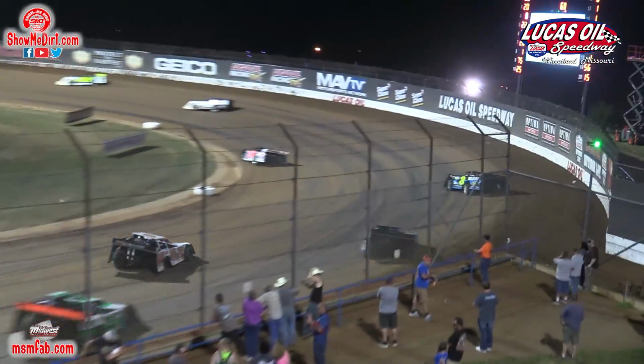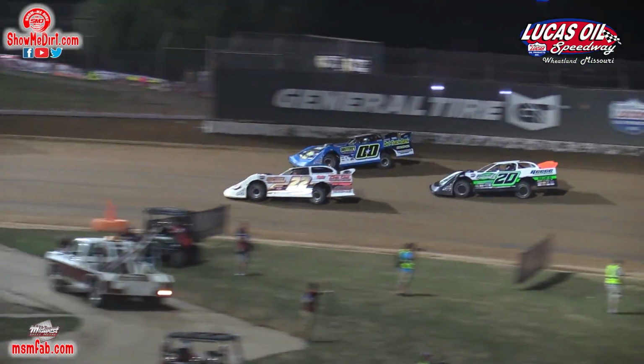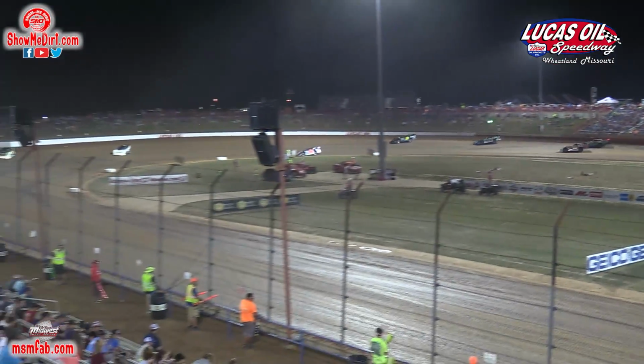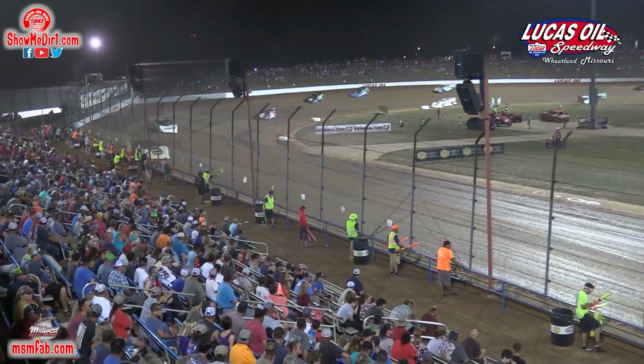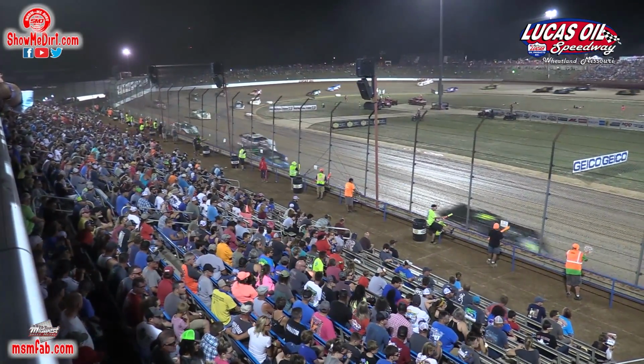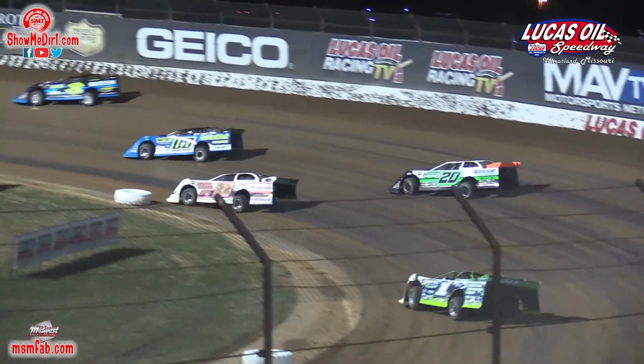Owens lurking right there behind the side-by-side battle of Fergie and Stovall. Owens trying to split him, biding his time up top. You see Tyler Erb coming into the picture. He's climbing, 8th in car number 1. Meanwhile, it's still Payton Looney, about a 6-car length lead over Buckingham. He's got about an 8-car length advantage over 3rd place, Ricky Thornton Jr.